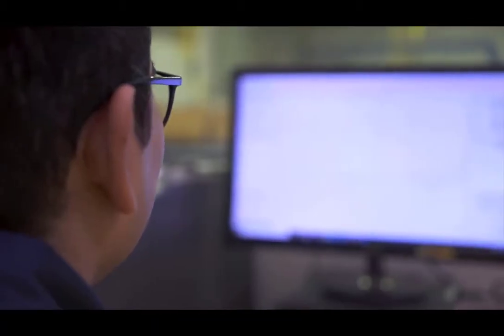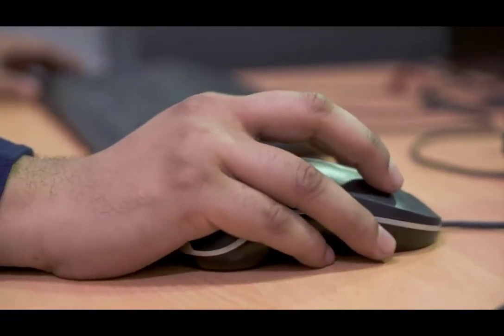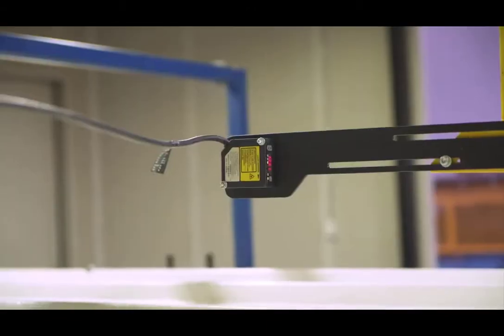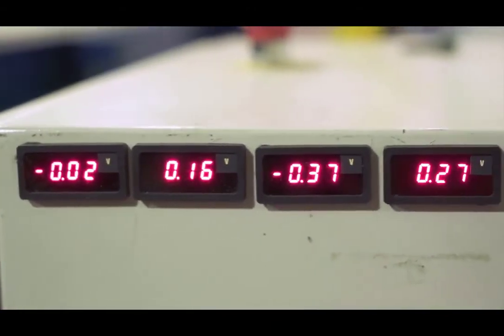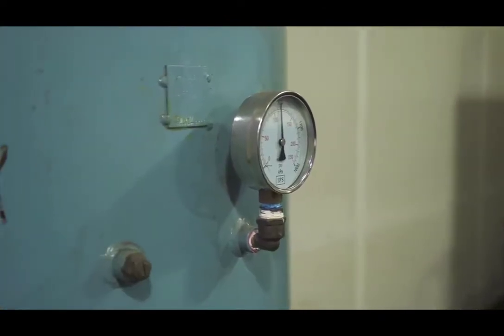Test procedures to the relevant Australian standards, collection and recording of pressure and deflection values, and report generation are all fully automated. This not only ensures accuracy of our data, but also saves us an enormous amount of time, allowing us to do more and more tests.